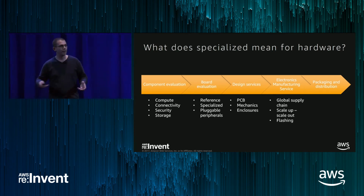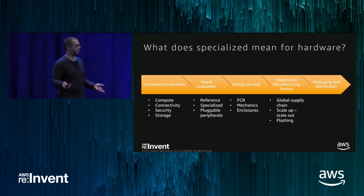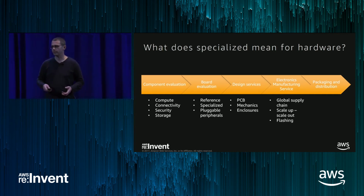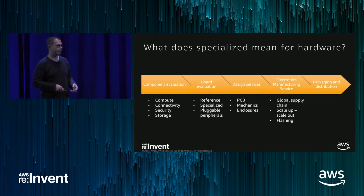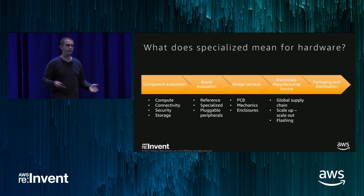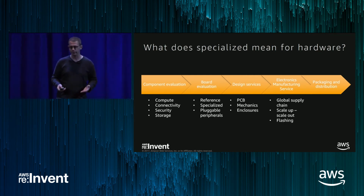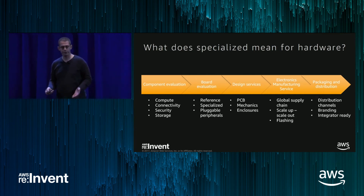And then depending on how many of these units that you're putting out to market, you need to contact a manufacturing service. Those are worldwide. There's huge conglomerates that deal with that. But what's great is that we've been building our partner network in order to include all of these so we can help our customers get their applications to market. And then you have to think about packaging and distribution.